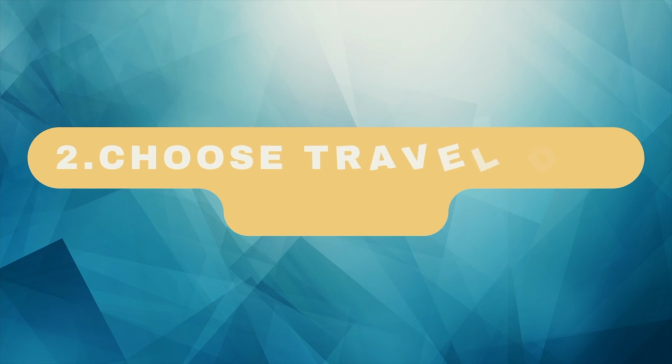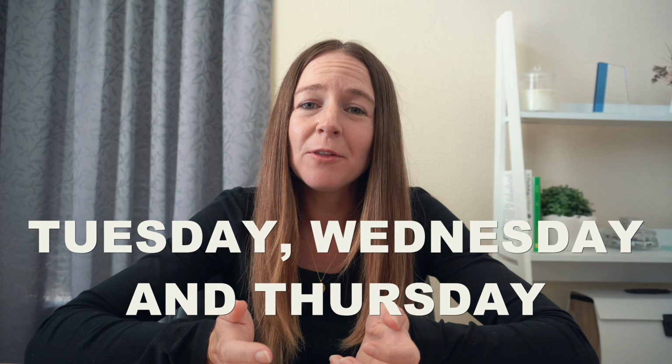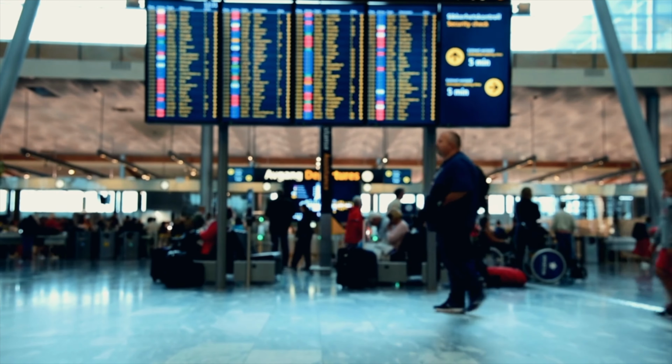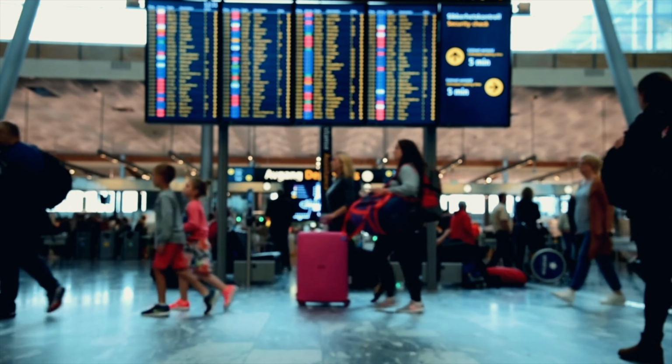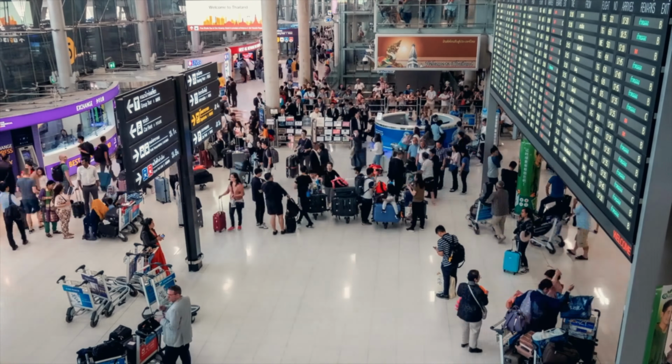Travel hack number 2 on this list is to book and choose your days to travel wisely. By booking and flying on Tuesdays, Wednesdays, and Thursdays, I've generally found that the flights on these days are a bit cheaper. It's also cheaper if you book outside of peak travel times, which are like your school holidays or public holidays, for example. Prices always seem to hike during these peak times, as generally more people have time off and prefer to travel and holiday at these times.